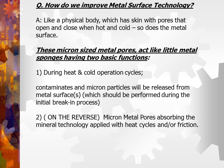Now, during a break-in, if those pores are not kept cleansed, contaminants and micron particles will be released from the metal surfaces. And this process really should be performed during the initial break-in. But on the reverse, the micron metal pores will then absorb whatever additives or contaminants that the mineral technology will be applied with heat and or friction. So in other words, the technology that's inside of the oil will be absorbed to the surface. So if you choose to have low quality metal technology, there you go. If you desire to have a higher quality additive technology to improve the surface, then it's your choice.